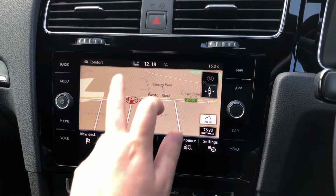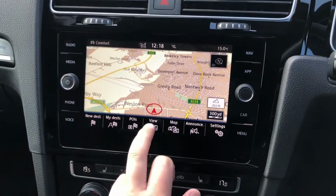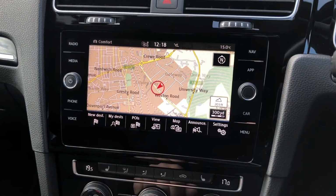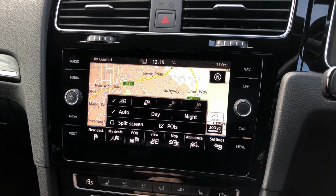Really quick and intuitive to use, no lag, it works like a tablet, you can zoom in and zoom out. You can also change the view from a 3D to a 2D setting, and most importantly it supports a full 7-digit postcode with house numbers as well.